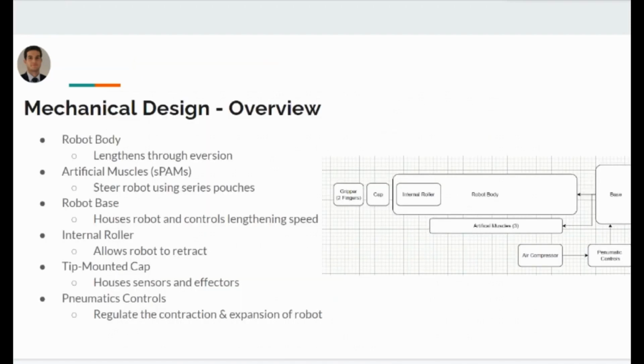Moving on to the mechanical design, the robot body is the part of the robot that is going to be lengthening and retracting. Then the artificial muscles, or SPAMs, are going to be lining the diameter of the robot body and are actually going to steer the robot in any direction that we want in 2D space.